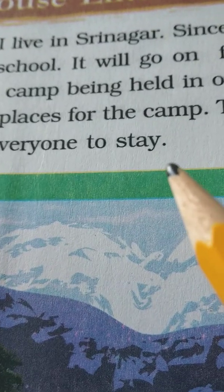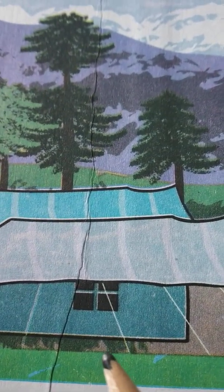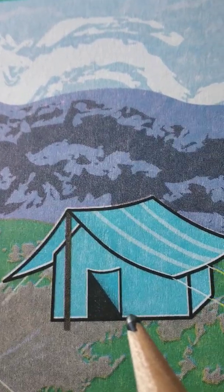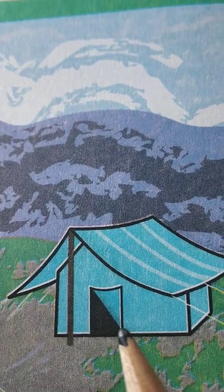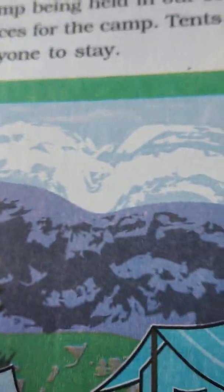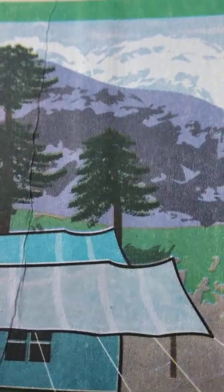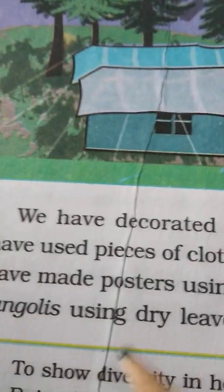And you are the lucky children who last year for Children's Day were in a tent of your own. Do you remember? You had a picnic and it was a much nicer tent than these. But Nasim is excited because at his school, and this must be Kashmir, look at the scenery, there is a camp being held and people are coming from everywhere. Children are coming from everywhere. So he's very excited. Let's read on.